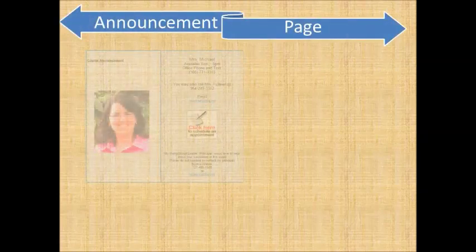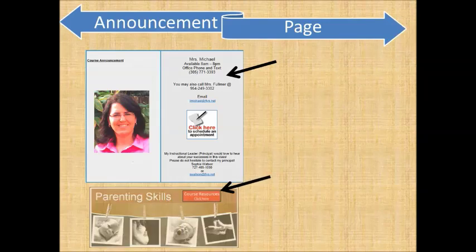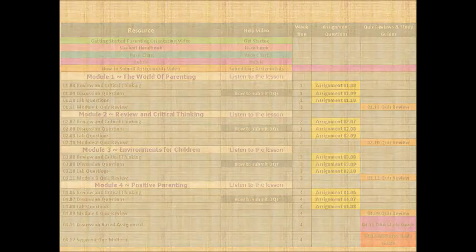All FLVS courses have an announcement page. On the announcement page, you will find your teacher's name, phone number to call and text, and your teacher's email address. By clicking on the course resource banner, you will find our website, which will include your lessons via podcast, videos on how to submit your work, your actual assignment questions, quiz reviews, and many more items that will help you to complete your course efficiently and successfully.